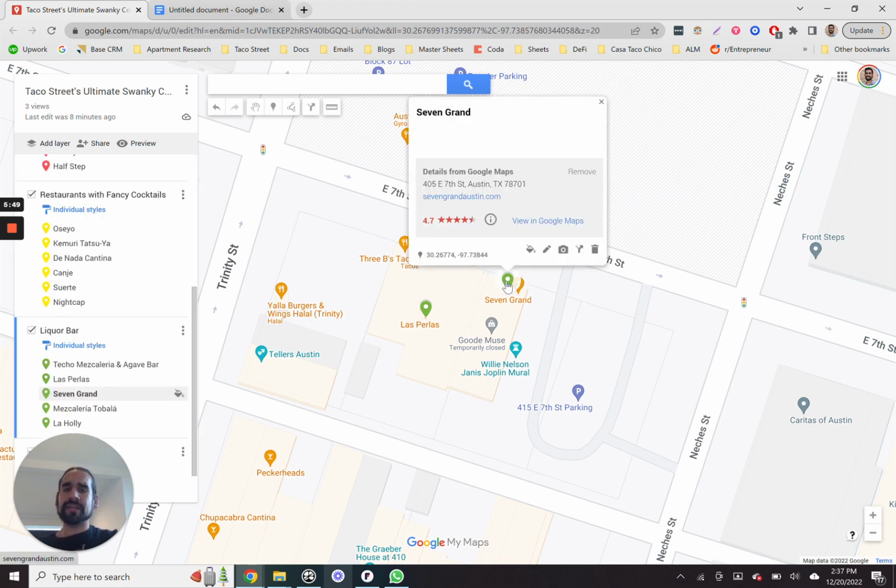Same thing with 7 Grand. 7 Grand specializes in whiskeys, but both of these are owned by the same company. So these are the kinds of bars where if you just like straight liquor and you want to taste the really interesting, funky stuff being served by people who know what they're talking about, these two are a great place to go.